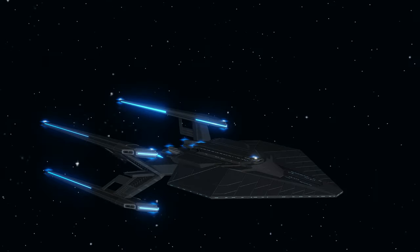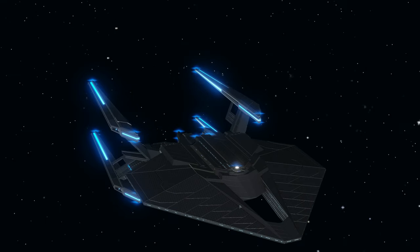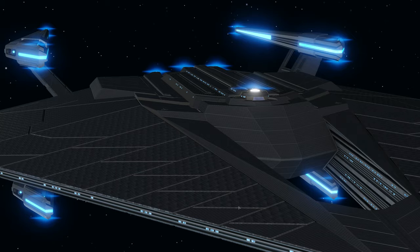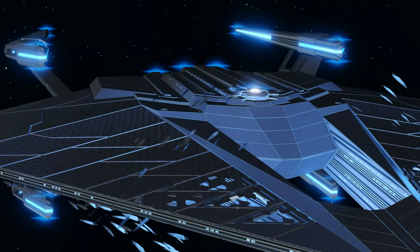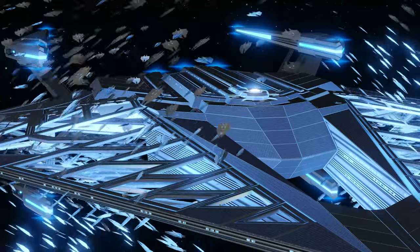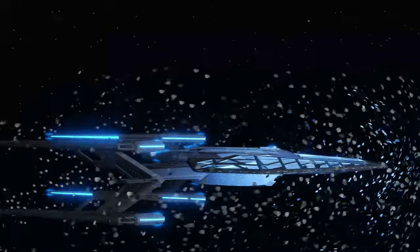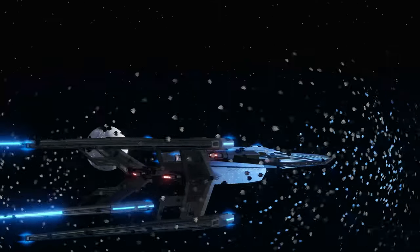Let's check out the swarm mode while we're here. We'll just take a look at that animation. So we'll activate that power. Apparently all the drones that come out are at the hull, so let's zoom in on the hull and take a good look at this. There we go. And that's swarm mode.